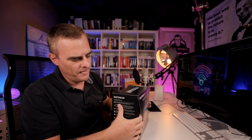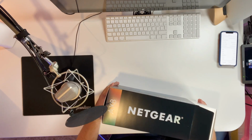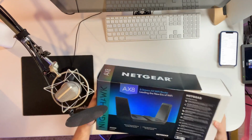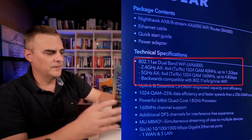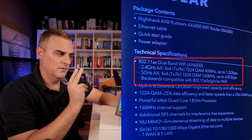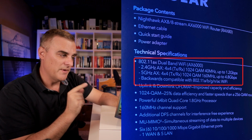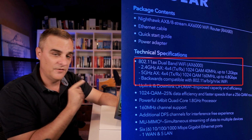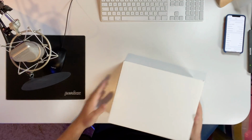It's an issue that's going to be affecting a lot of networks in the real world, because Wi-Fi 6 devices can connect at greater speeds than 1 gigabit per second. According to this, 4.8 gigabits per second. So in other words, in theory, a device connecting to this will be able to transmit at higher speeds than my physical network. Okay, enough talking. Let's get this device out of here.